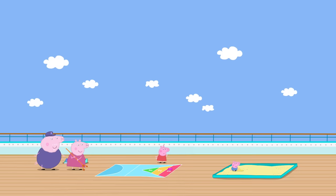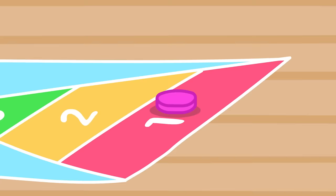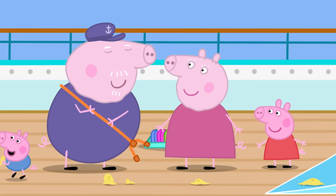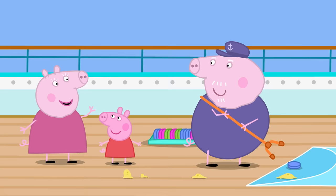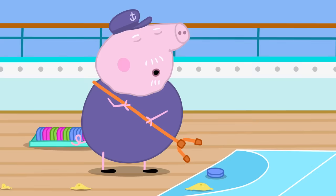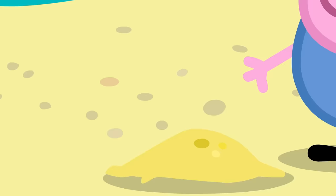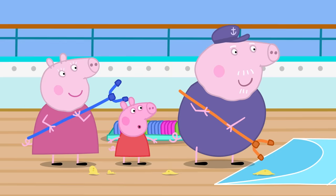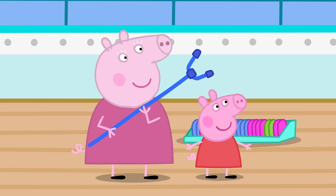And that's how you play shuffleboard. My puck landed at the bottom, so I get 1 point. Wow. Today on the cruise, Peppa and her family are learning to play shuffleboard. Now, Grandpa Pig can either knock my puck away or slide his into the triangle and get points. Let's give it a go. Grandpa Pig has knocked Granny Pig's puck into George's sand. That's 2 points for me. Can I try next? Yes, use this cue stick and push the puck into the triangle.